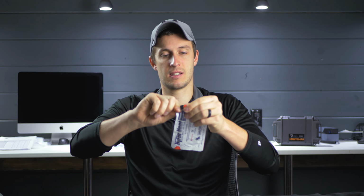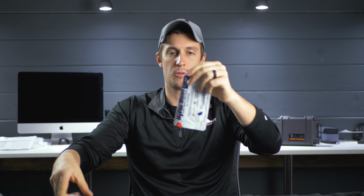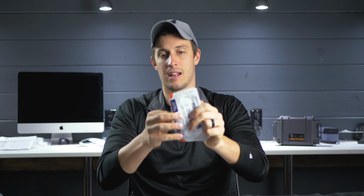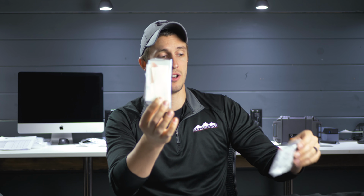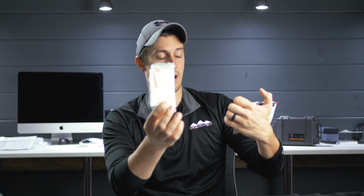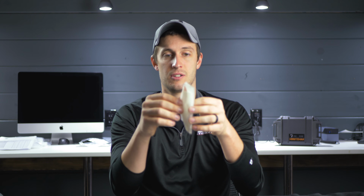All right, so let's get this one open. We've got these easy pull tabs on either side. Grab from one of them, rip it open, and we have access inside. Once we get the chest seal out, again, this is a brand new one that was just manufactured 6 months ago. So this is one of the newer ones that I've got sitting here in the shop.